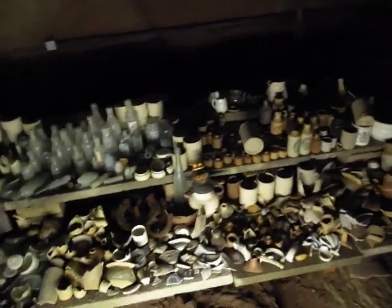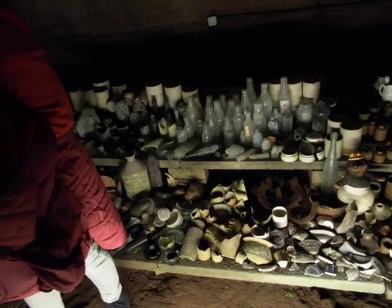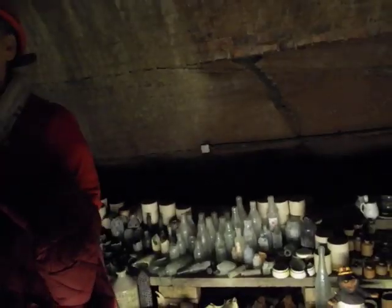Look at this one. Whoa. These have all been found here by our diggers. And before I tell you about some of them, I will just say that this area is 26 feet wide. And ahead of us is another tunnel.